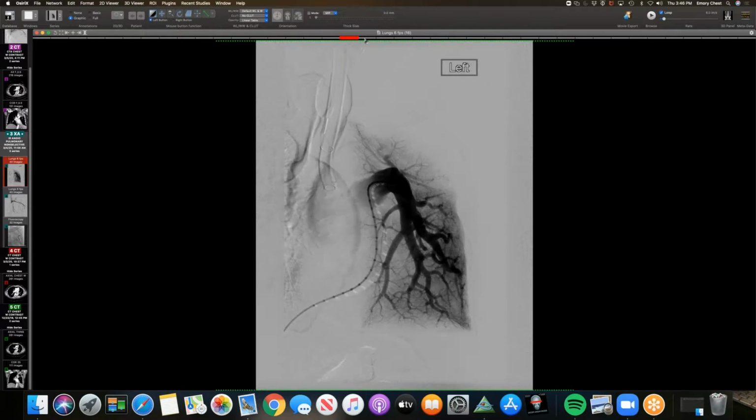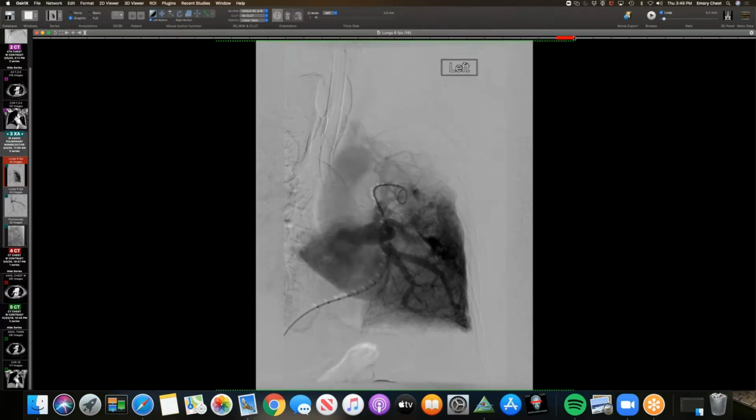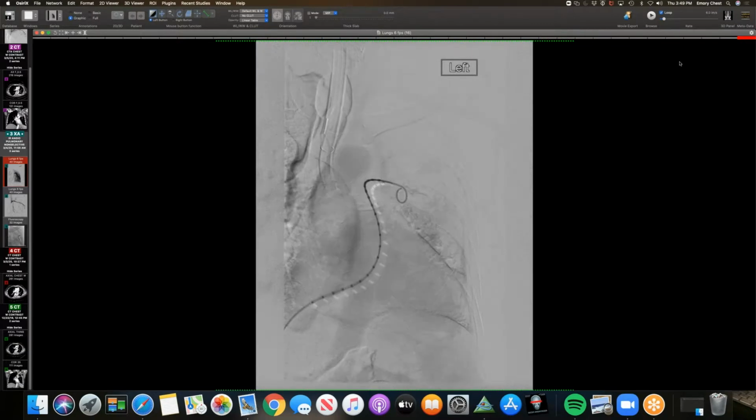And then as you get into later phases, you can see the perfusion into the pulmonary capillaries and veins. And then eventually you get the systemic circulation here. As you keep going, you see the subclavian arteries faintly opacified, and you see it right there. So it turns out this is actually supplied by the systemic circulation.